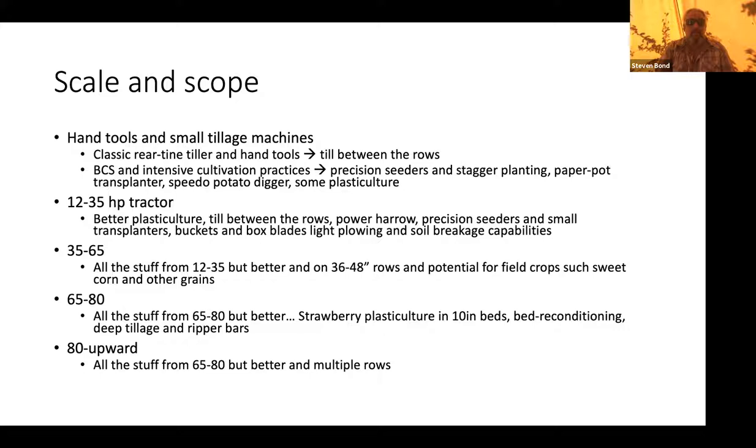And these specialized tractors, what sets them apart from just any other tractor is really the configuration. You have narrower tires that are taller. That gives you less waste between the rows, allows you to set taller beds, and allows you to go over and cultivate for weeds. So you can use finger weeders and different three-point attachments on the 12 to 35 horse tractors and on up.